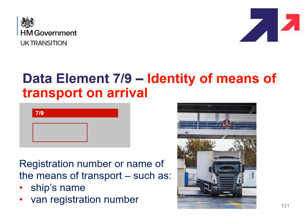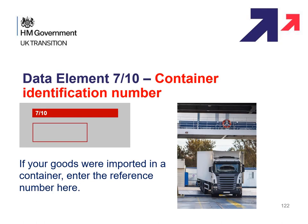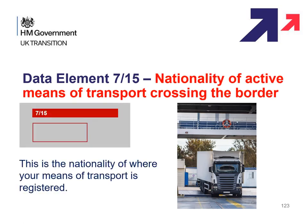7/9 and enter the registration number or name of the means of transport. For example, ship's name or van registration number. 7/10 if your goods were imported in a container, enter the reference number here as per your shipping documents. 7/15 and this is the nationality of where your means of transport is registered.